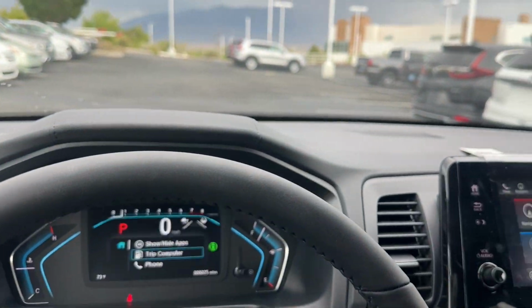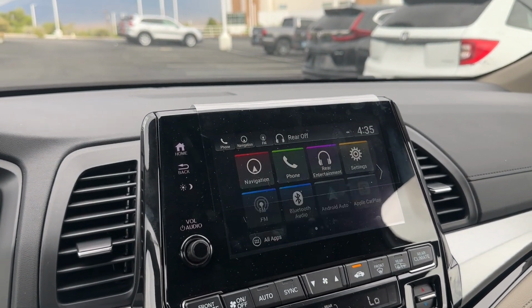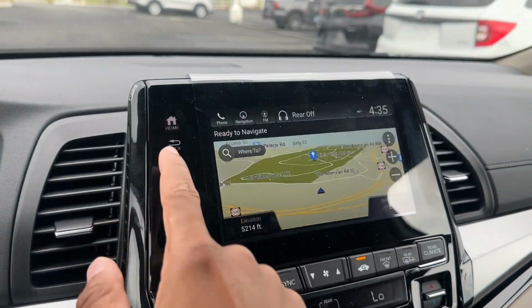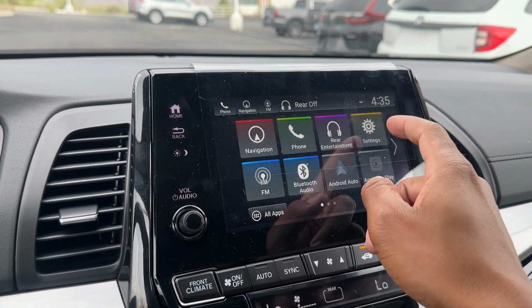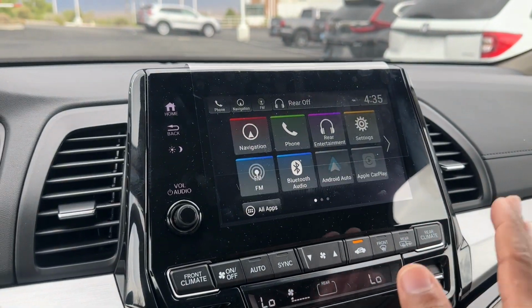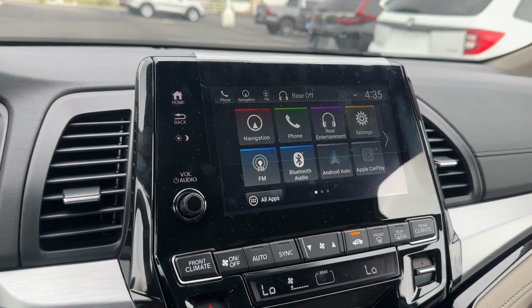Coming along to the center console here, every Odyssey has the same size screen, and because this is the Touring, you just get a little bit more goodies. So you have navigation already built in, as Garmin, as you saw, and you do have phone. You have rear entertainment system, which we're going to get back there in a minute. You can control the rear entertainment system settings. You have Android Auto, Apple CarPlay. It's not wireless. You have to plug them in on any trim level. I think the next generation, if it follows the Pilot, should have wireless Apple CarPlay, Android Auto.